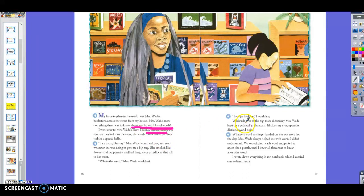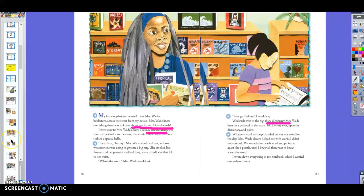And when she would go to Mrs. Wade's bookstore, it said she loved to look in the big, thick dictionary and learn everything there was to learn about a particular word. So these clues here in the story help us understand that Destiny's character loves learning. She loves to learn new things. And the author didn't come out and tell us that, but we can make that a smart guess based on her words and actions in the first part of the story.